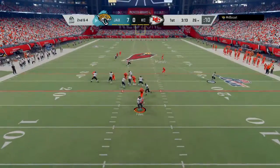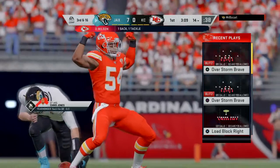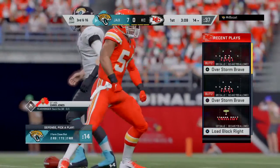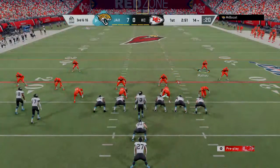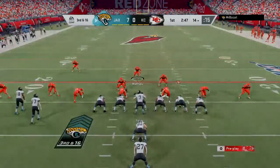Foles. Under a heavy rush, and down he goes. Brandon, if I'm an offensive coordinator and I see an all-out rush like that, I file it away because I'm going to use their aggressiveness against them as this game goes on. I'm going to hit them with a screen soon.